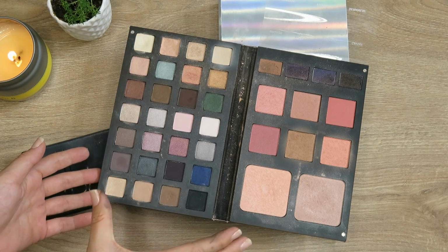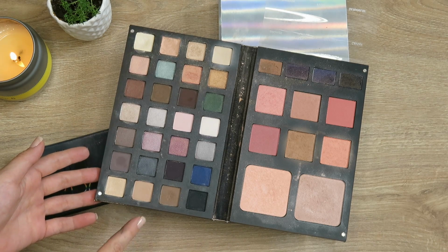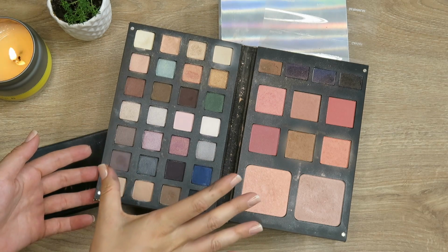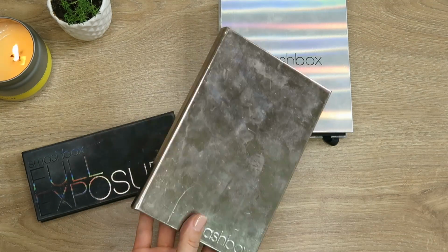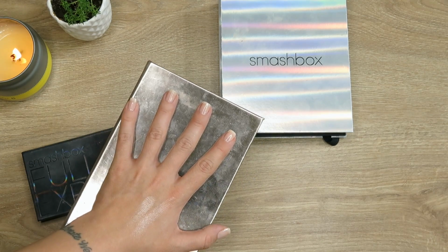Smashbox has fabulous quality products. I think that they are underrated. So while this one is discontinued, they do come out with these like masterclass kind of multi-use palettes all the time, and I highly recommend them to you. I've had this for years. It's still working for me. I'm still down to use it, so holding on to it.